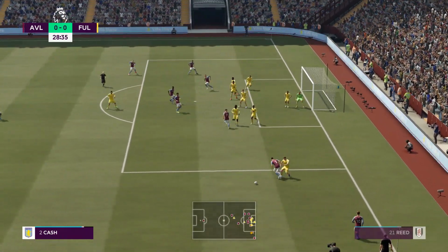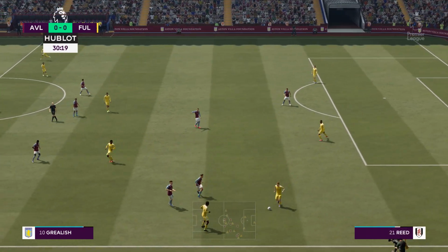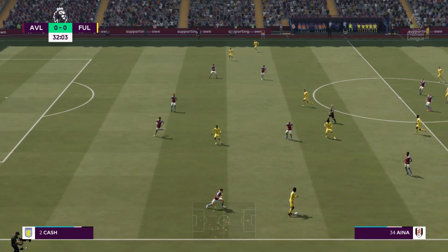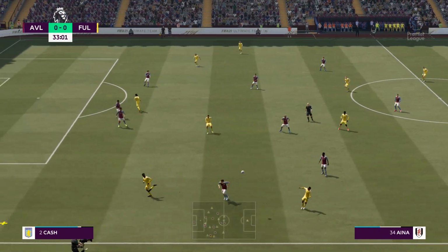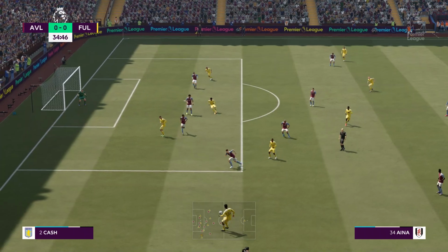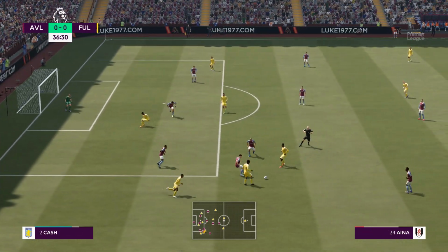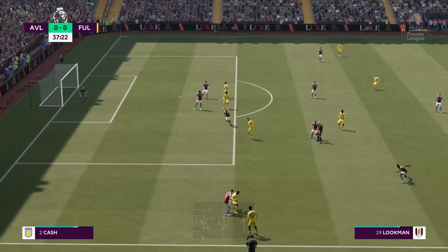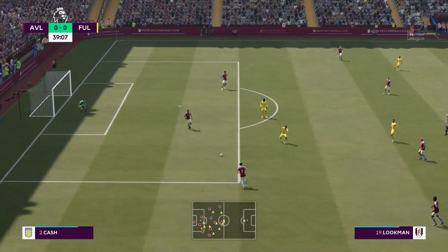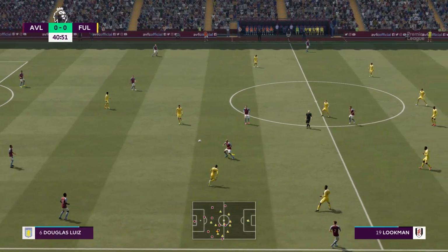Going short. Crisp tackling. Harrison Reed. Josh Madja. Aina. Here's Ademola Lookman, moving into the advanced position. Lookman. Could play it in, but strong defending. Isa. Aina. Lookman. Loftus-Cheek. Cash. Douglas Luiz. Matty Cash. It's with Douglas Luiz.